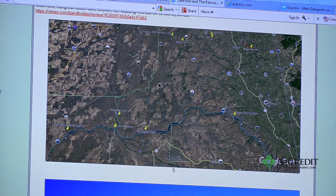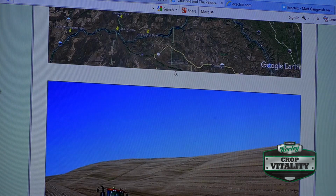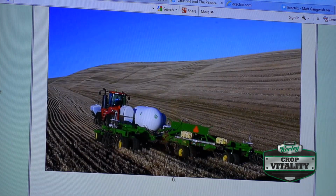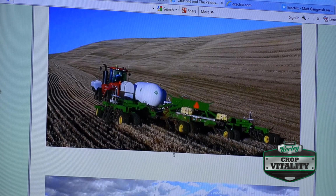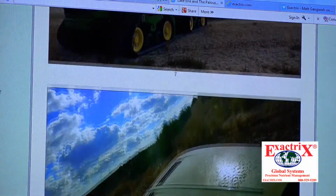So these technologies come from the past. They're presented to producers in Ohio to utilize the millions of dollars that was spent by the federal government to try to figure out how to make fertilizer more efficient. So you can see these slopes are steep and they're rolling. Let's keep going here, Troy.